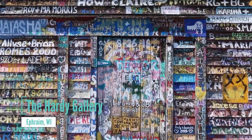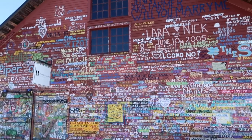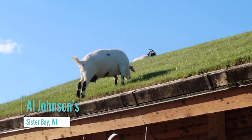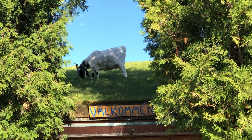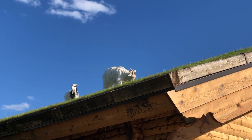So we had a lot of fun looking at that. It was just really cool, quirky little thing for the area. And then we went and saw goats on a roof. There's a restaurant down here that has grass on their roof. They have 35 goats that can go out on this roof, and they just eat the grass. It's really funny. Yeah, it's awesome.